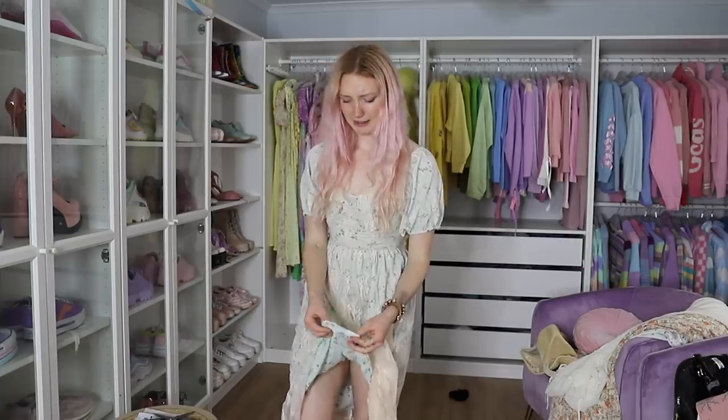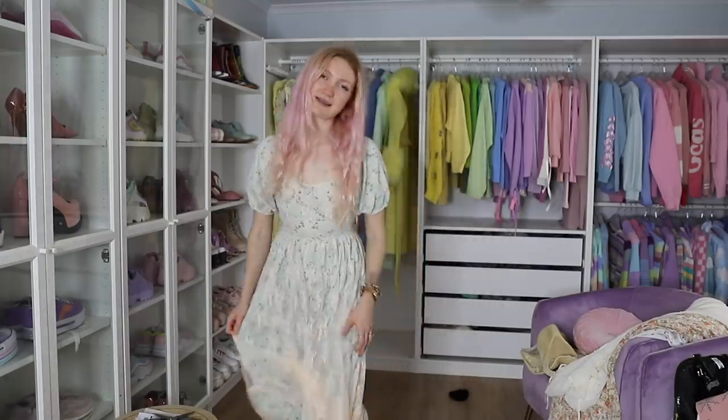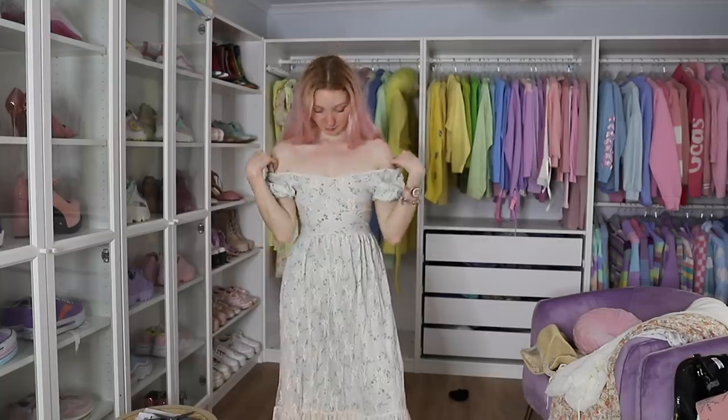It's actually making staticky sounds, but it's soft too. Just a little bit thin, that's the only thing. Something that I particularly love about dresses in this style, the sleeves. Yes, I believe they're supposed to be worn up like this, but you can always just pull them down to give that off the shoulder look, which is so innocent and so tucked.